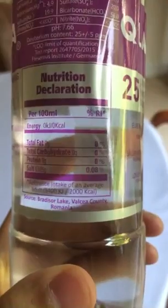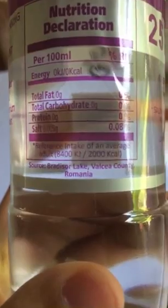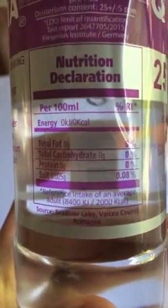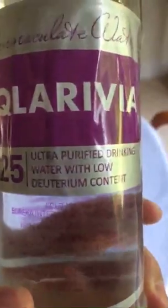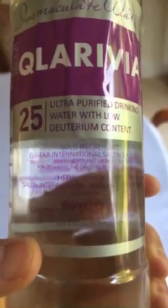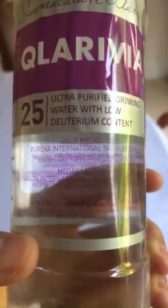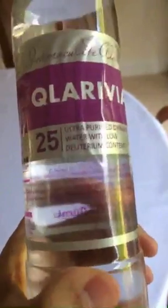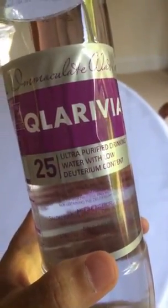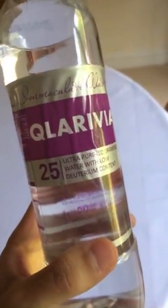And you can see it comes from this source in Romania, and then it's depleted of deuterium to 25 parts per million in the lab. It's won a few awards, and as I say, they use this for medical purposes. It's been shown that it can at least halt the growth of tumors and perhaps shrink tumors as well, alongside other methods.